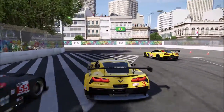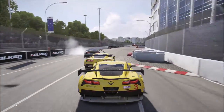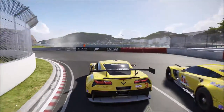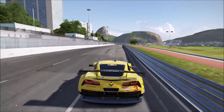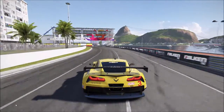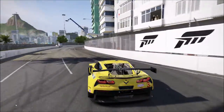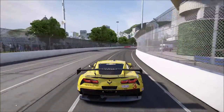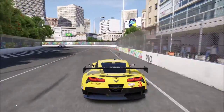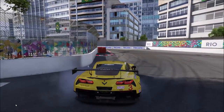What kind of brakes you got in that car? The wall. Oh man, look at that. Oh, he's still there. I only ran like three practice laps before I ran this race, so. Oh! You'll have to bear with me.